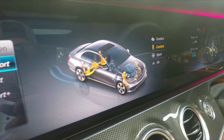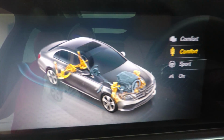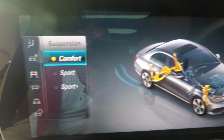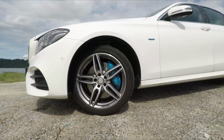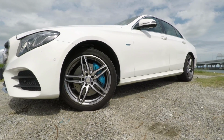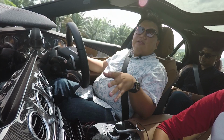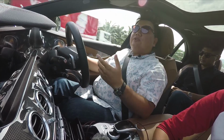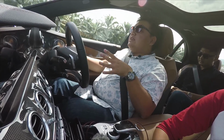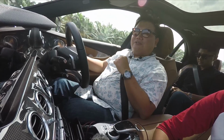Another major difference in the E350e is the addition of air suspension, or as Mercedes calls it, air body control. The standard E-Class range in Malaysia rides on the agility control suspension, which is the basic passive setup. It's not adaptive, and you can't change between soft or hard. It's always somewhere in between. In other markets, you can change this to a dynamic body control setup, and this adds on electronic adaptive dampers. For this E350e, however, it goes straight to the most advanced option, air body control.